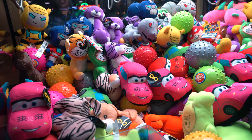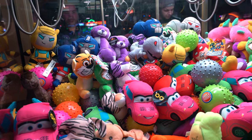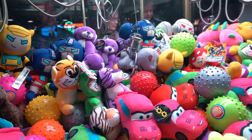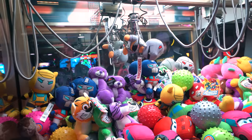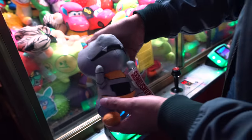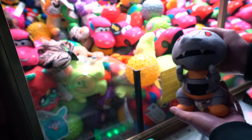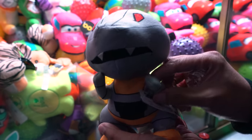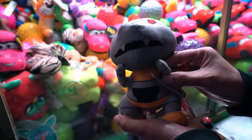Well, there's another Transformer over here. He's like a T-Rex. Oh, I think that might be a Grimlock right here. Oh, that might be good. Oh, that's really good. His tail holding it in. Easy. Look at that guy. Oh, he's so cute. I love him. Grimlock, no like. Why? What are you going to go for, Brittany?